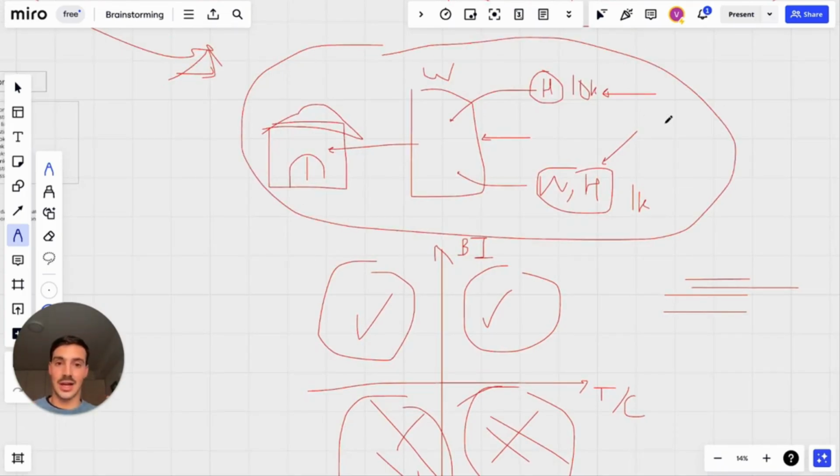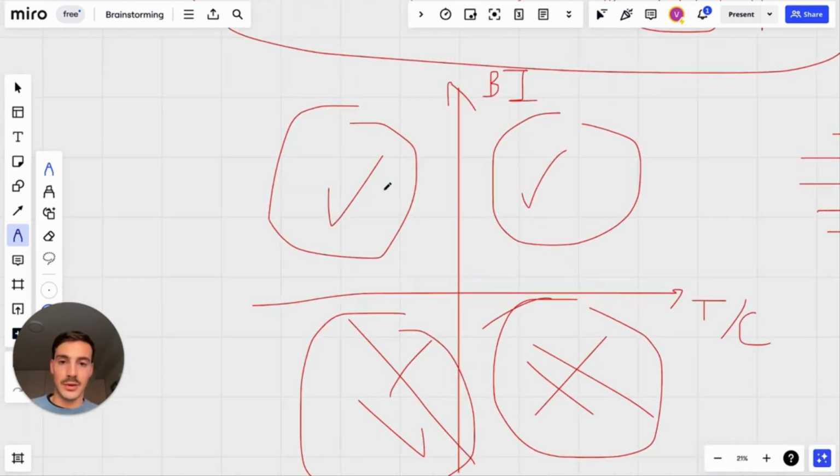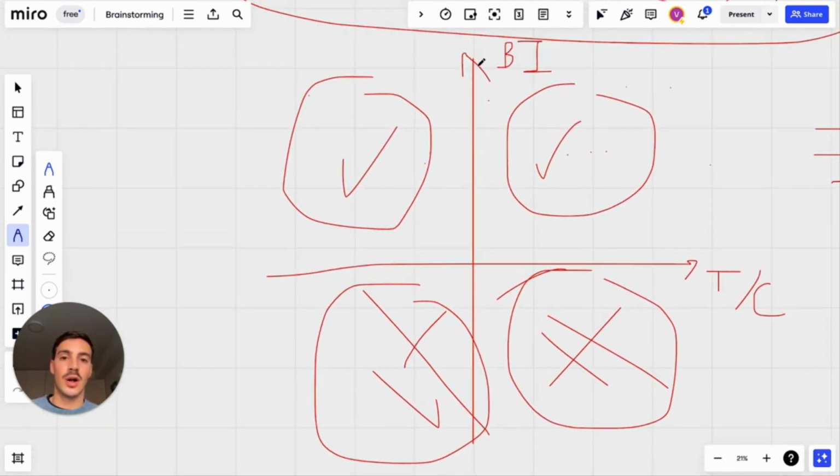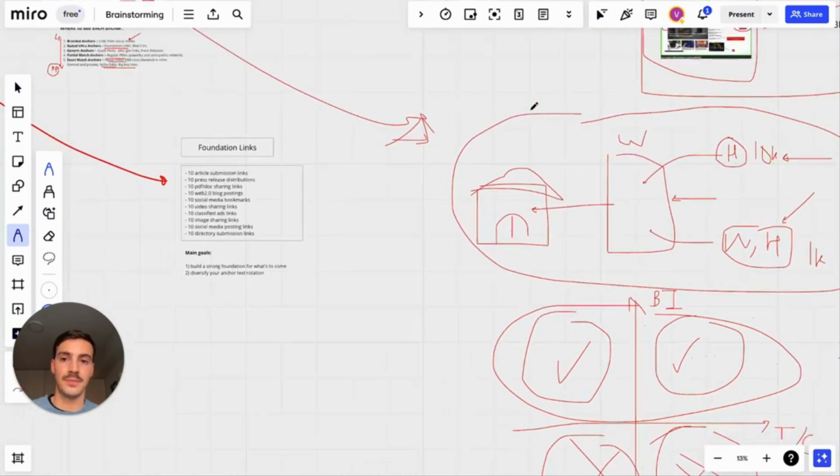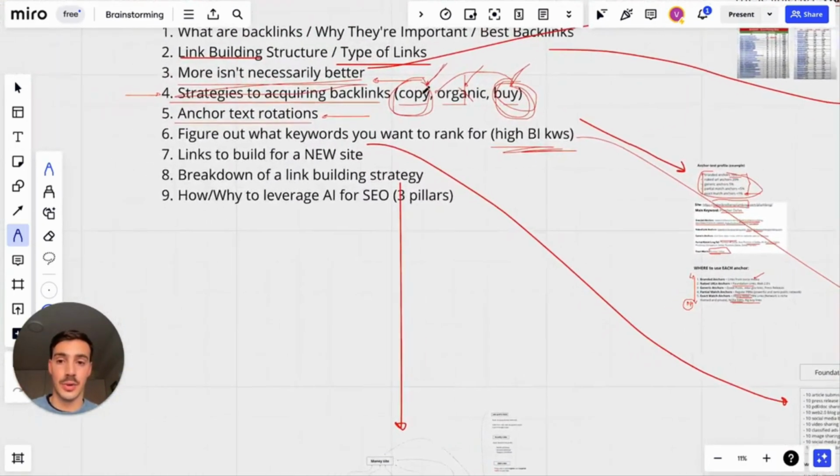This exercise, I suggest you do it for your business to figure out, okay, out of all the keywords I want to rank for, which of them have high buying intent? Then list the keywords, right? Draw the matrix and place them here, wherever you feel like they fit the best, and target the ones in these two quadrants. High buying intent is where you want to go for, okay? So very, very, very important.